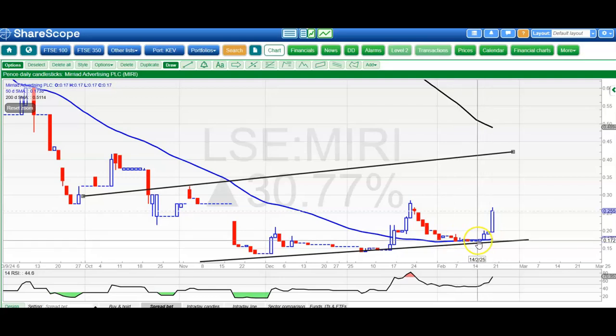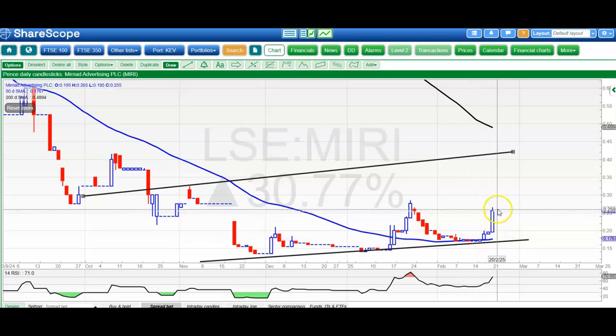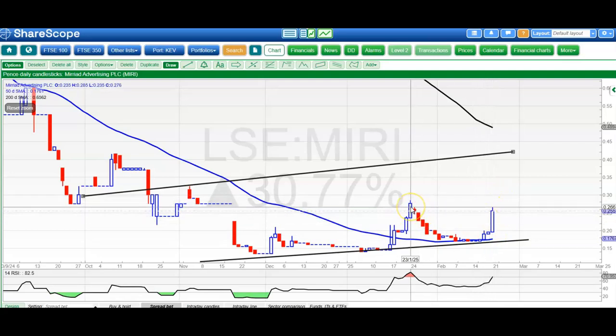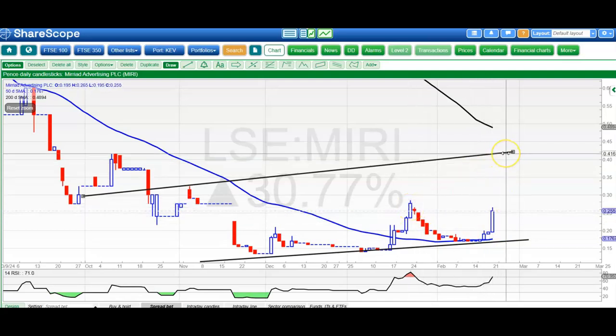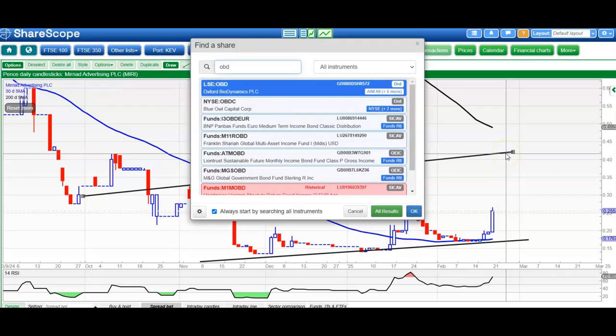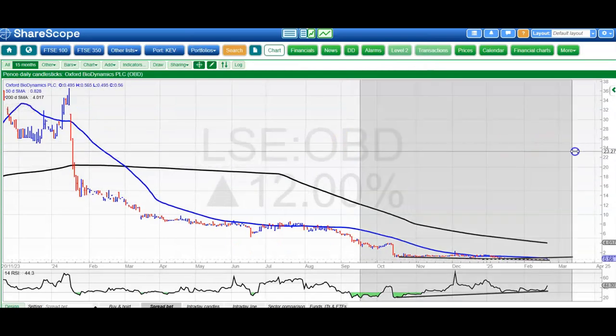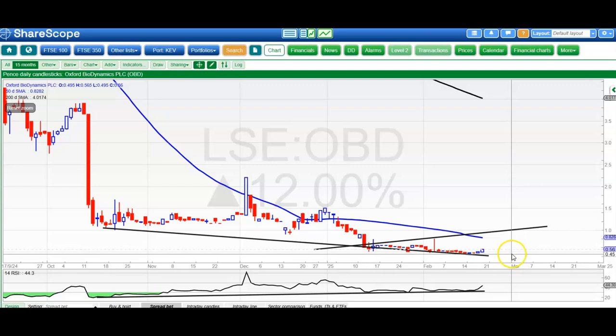And it has to be said, or we should remind ourselves, that the biggest and the best rises tend to happen after sideways shuffles along a rising 50-day line near the low of the range. So already Mirriad looking as though it's second time lucky in terms of the rally here to get back to 0.4 pence plus. On to Oxford Biodynamics, where from memory there was a placing at 0.5 pence, and we're back above that placing price now.